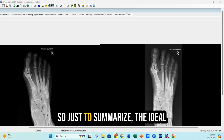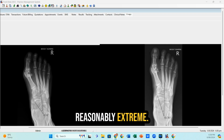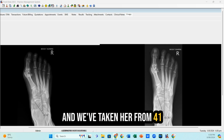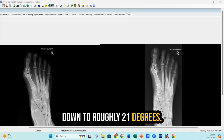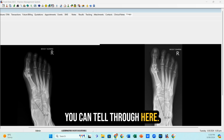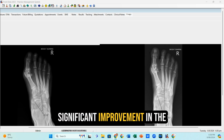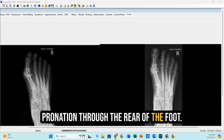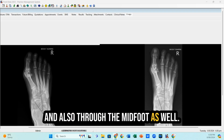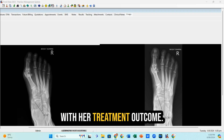So just to summarize, the ideal reading for a big toe should be between 10 and 15 degrees. Anything over 30 is reasonably extreme. And we've taken her from 41 to roughly 21 degrees. So we can see that there's been a significant straightening. You can tell through here, there's been a reduction within the forefoot, so it's actually reduced width. And we can see that there's a significant improvement in the pronation through the rear of the foot and also through the midfoot as well. Needless to say, this particular patient was really happy with her treatment outcome.